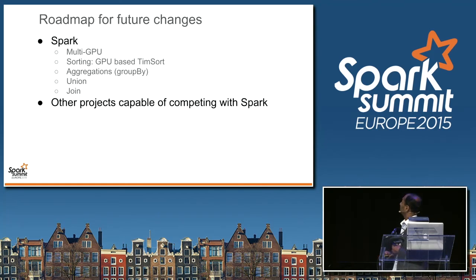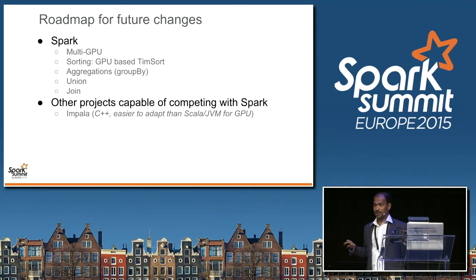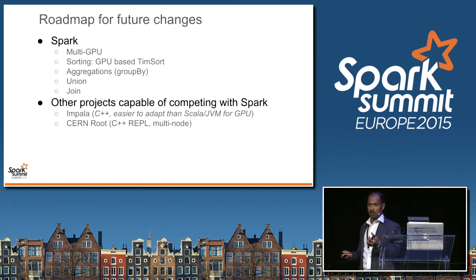Then other projects capable of competing with Spark, which can also exploit GPUs efficiently, are Impala, which is a C++ code base, and it's easier to adopt for GPUs because you have contiguous arrays and all of that in C++. Then you have CERN ROOT, which is an interesting application because, like Spark, CERN ROOT also has a REPL, shell-like interface where you can execute C++ code line by line. And they already have multi-node execution capability. And given the fact that C++11 has lambdas and functional programming, I think this is also a very good use case for execution on GPUs.